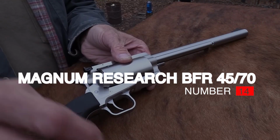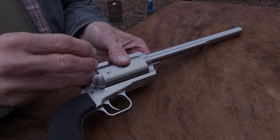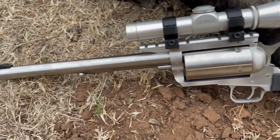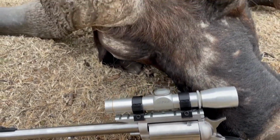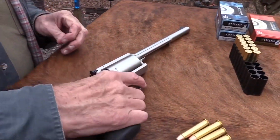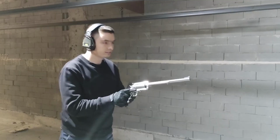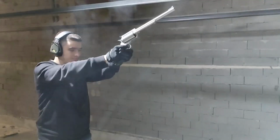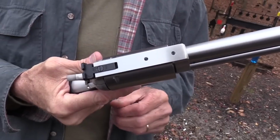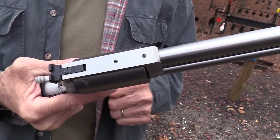Number 14. Magnum Research BFR 4570, $1,300. Magnum Research's BFR is a big, heavy, and more powerful version of a Colt's Walker revolver, designed by Jim Turton in 1999 and purchased by Magnum Research in 2005. Turton currently serves as Director of Design, Research, and Development. A BFR revolver is a useful tool for big game hunting as it offers a combination of modern muzzleloader-like accuracy and repeating shotgun-like follow-up shots.